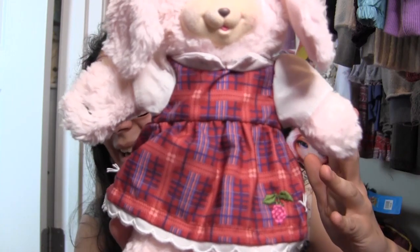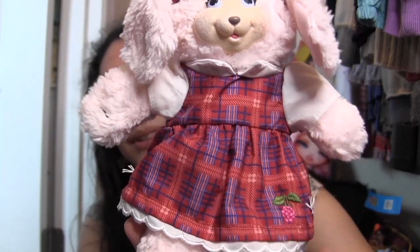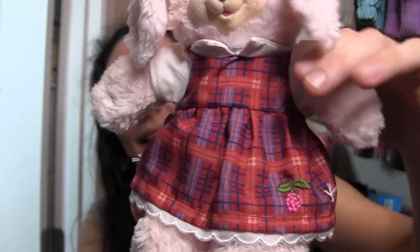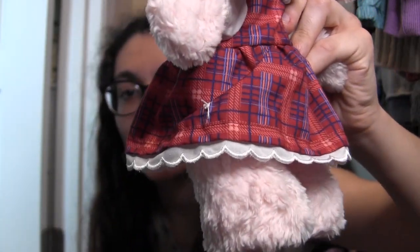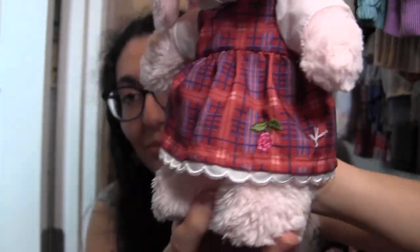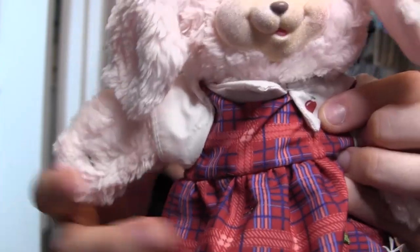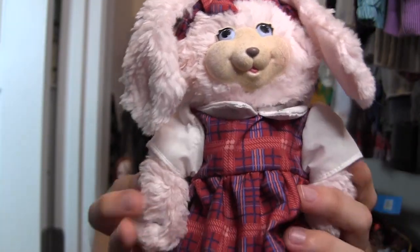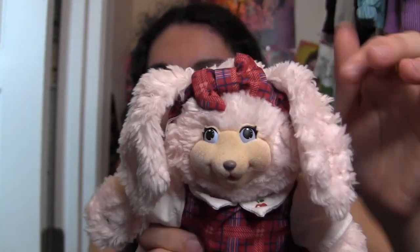The school outfit, as you can see, is also made of cotton. It has a cute little red and blue plaid print. There's the berries embroidered on the side, and it has not lace, it's like a cotton scalloped edge. Kind of reminds me of what you might find on a bed ruffle, but it's really cute. The collar has little apples printed on it, which is adorable. It's supposed to look like it's a dress over a button-down shirt. As you can see, there are little white sleeves, and we get the matching headband.